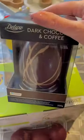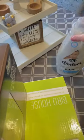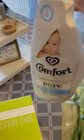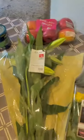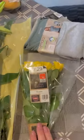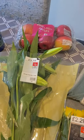I got Adam an Easter egg from their deluxe range. I got some Comfort Pure, one of my favourite fabric conditioners. Albert is standing on the flowers. Let's put you down. I got some yellow roses, very spring Easter-like. And I got some white oriental lilies.